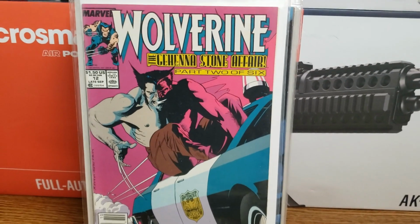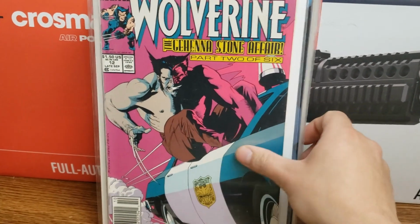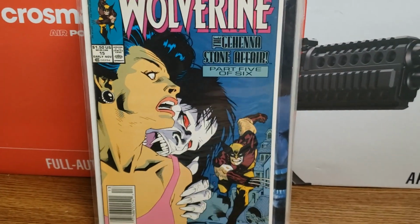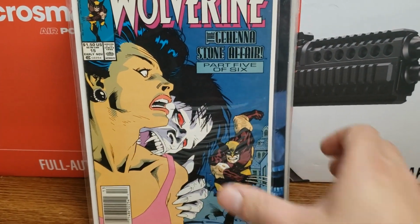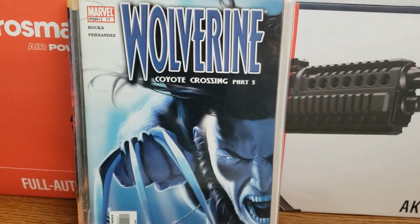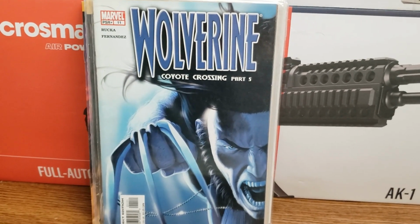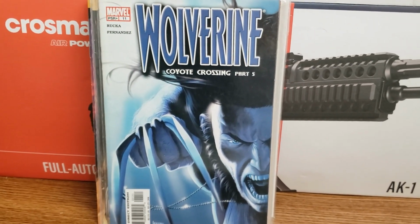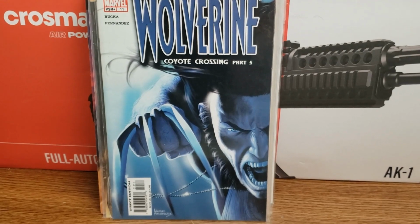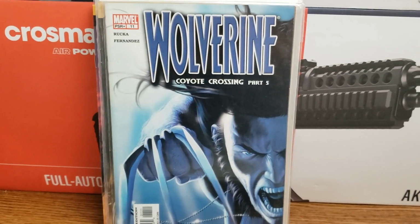It's more of the original Wolverine run. Number 12, the Gehenna Stone Affair. Part 2 of 6. The Gehenna Stone Affair, 5 of 6. Number 15, Wolverine. Some more of the Greg Rucka Wolverines. As I was saying, I want to check out more Wolverine stuff, see what is good after the original great Larry Hama and Mark Silvestri stuff. And yeah, this is not bad.